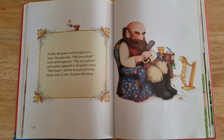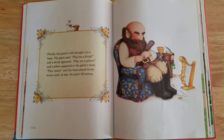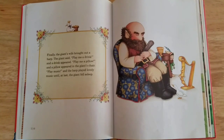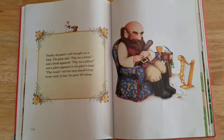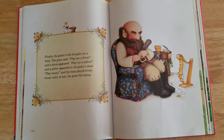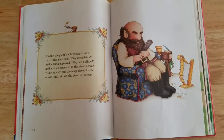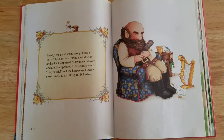Finally, the giant's wife brought out a harp. The giant said, "Play me a drink," and a drink appeared. "Play me a pillow," and a pillow appeared in the giant's chair. "Play music," and the harp played lovely music until, at last, the giant fell asleep.